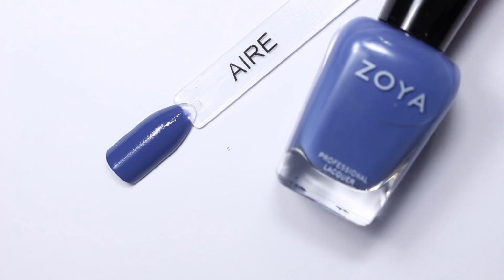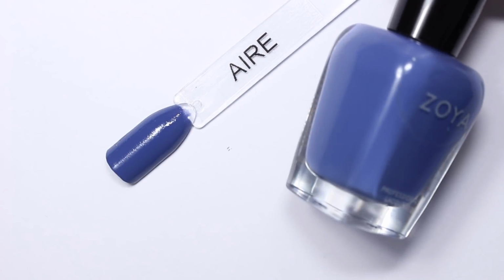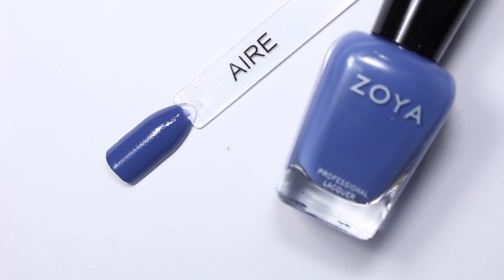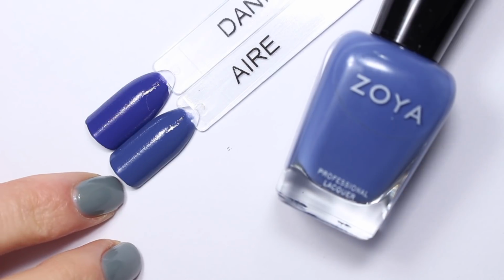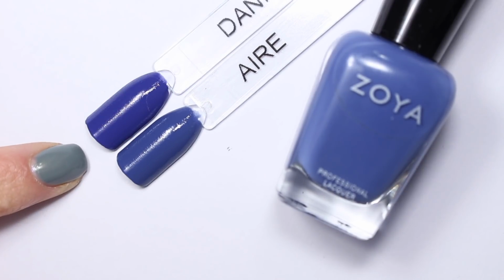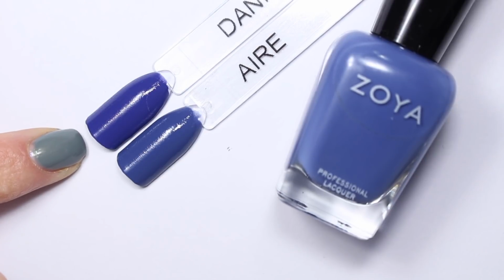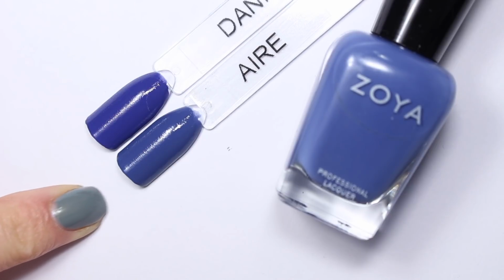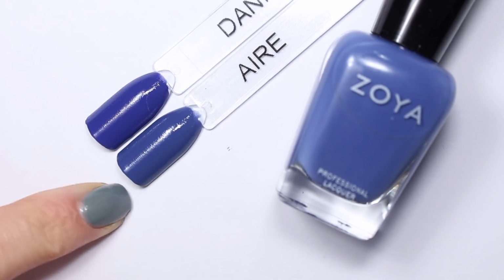All right, up next we're looking at Airy, and Airy is this really pretty kind of dusty periwinkle color. And I don't know about you, but as soon as I saw this one, I wanted to know how it compared to Danielle. And even just down here on the paper, you can see that Danielle has a little bit more purple and it's a little bit brighter. It's almost more of like a royal blue, whereas Airy definitely has that kind of dusty, muted color to it.